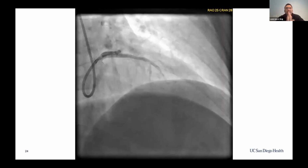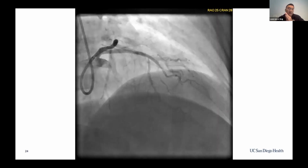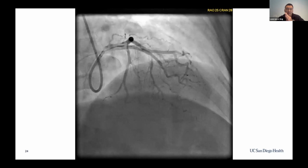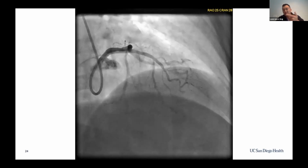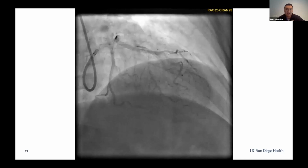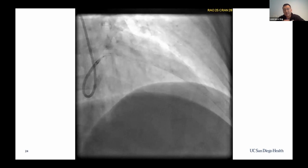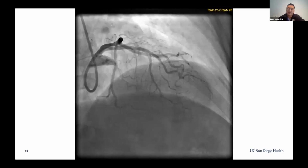So I think using FFR in this case was very helpful, because it simplified things tremendously. I didn't need to upsize my sheath, use a 7 French guide, or do bifurcation stenting with maybe a complex configuration, maybe a V stent, maybe something else. It just helped me to target the culprit lesion and get the job done.